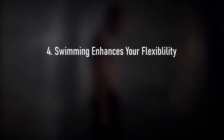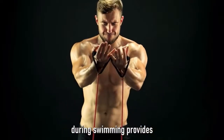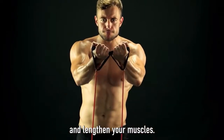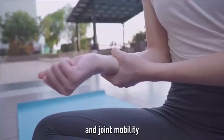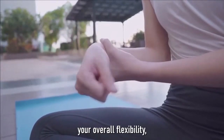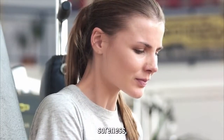4. Swimming enhances your flexibility. The resistance of the water during swimming provides a natural form of resistance training that helps to stretch and lengthen your muscles. The range of motion required for swimming movements promotes flexibility and joint mobility. By regularly engaging in swimming, you can improve your overall flexibility, prevent stiffness, and reduce the risk of muscle soreness, particularly as you age.